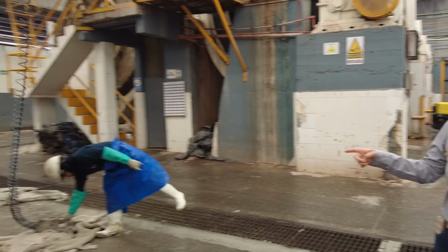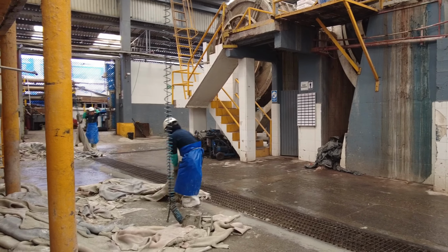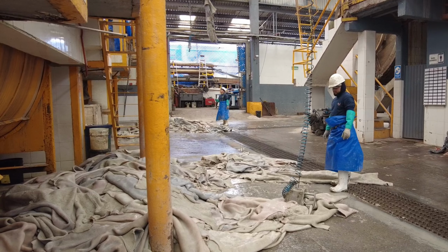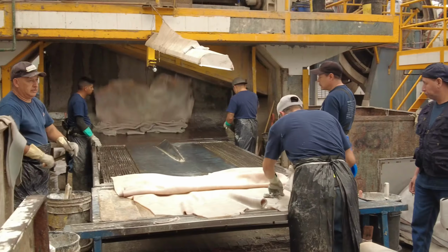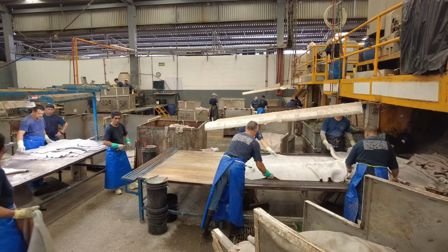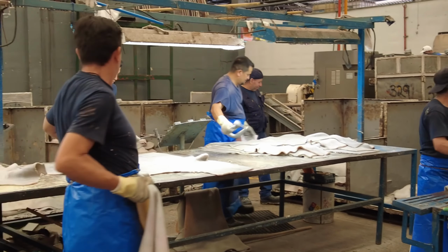In that part, you will see how they are entering the hides, the salty hides. When they accomplish their process, they will pass the hides through this machine in order to stretch it, have the complete hide, and they see all the defects. Not all, but they take a decision here. Yeah, and they do trimming here as well.